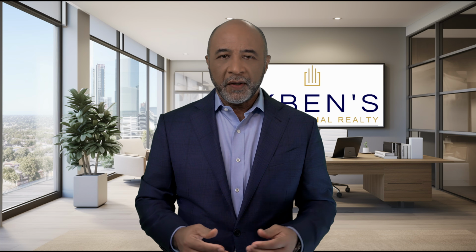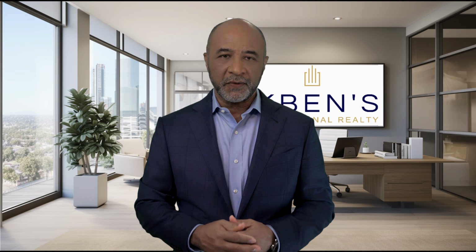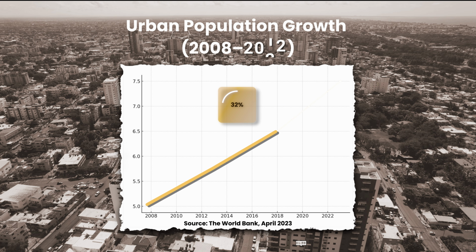So in DR, I prefer the metropolitan Santo Domingo area, the Gran Santo Domingo. According to an article published in May 2018 by the dia.com, a local digital newspaper provider, approximately 31% of the Gran Santo Domingo population, or around 1.4 million people, reside in condominiums. And an April 2023 article by the World Bank noted that in the last 15 years, the urban population increased by 50% as more Dominicans moved to the cities.